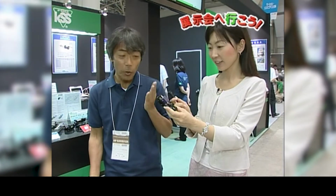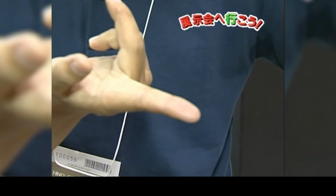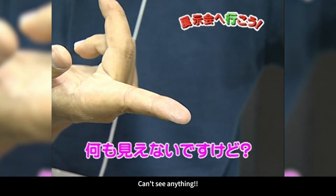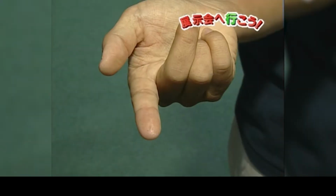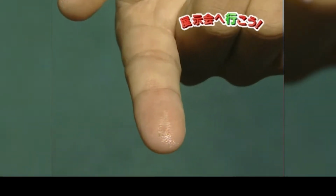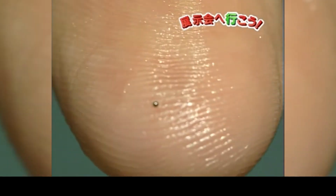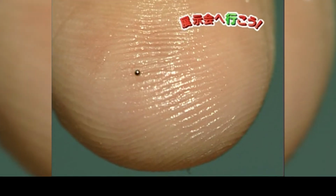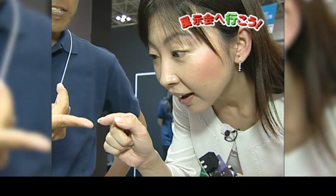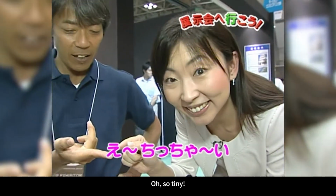Moreover, actually, we have another super technique we want to show you. Let's take a look. I can't see anything. What about this finger? Look closely and carefully at the tip of the finger. Do you see anything? Is this a dot? Exactly. Unbelievable!